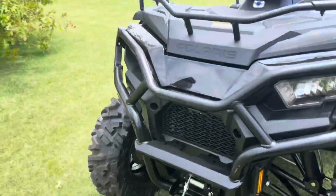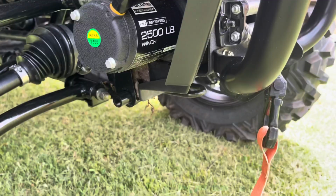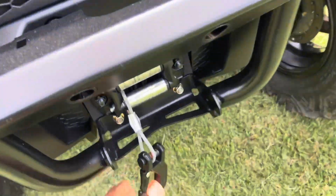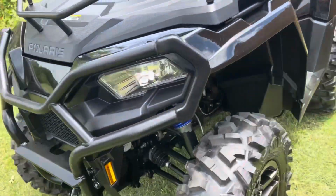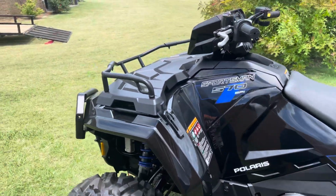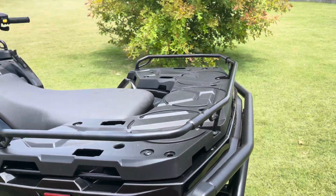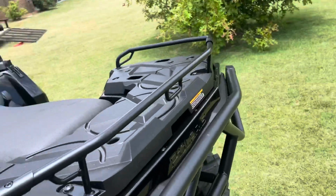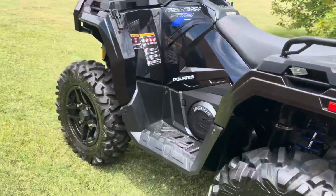Start off, it comes with a 2,500 pound winch, black hook. Comes factory with front bumper, rack mounts. Little rack holder things, whatever these things are called, I don't know. But it comes with these racks up here on the rear, gives you some support. Comes with rear bumper too.